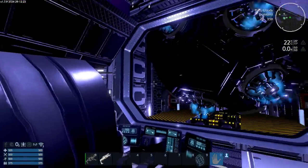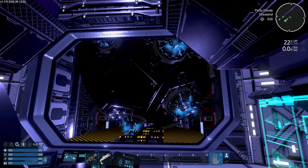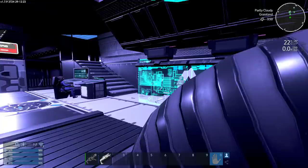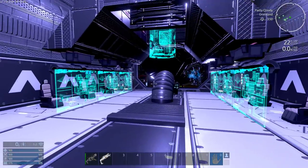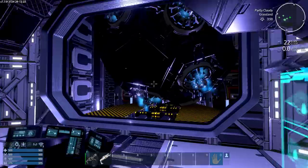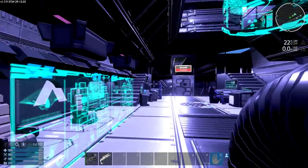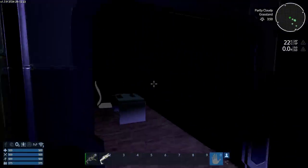As far as I know, one of these counts as four of the advanced 2x6x2 generators. So technically, I think that would take up a little bit less space, or maybe it makes more power than four. I'm not exactly sure, but yeah, it is a big power generator. Probably a little bit more efficient overall, but probably expensive at the startup.